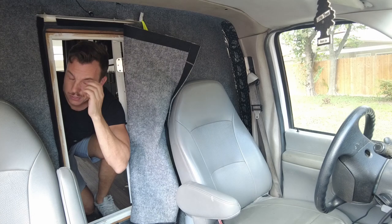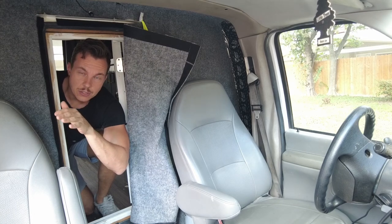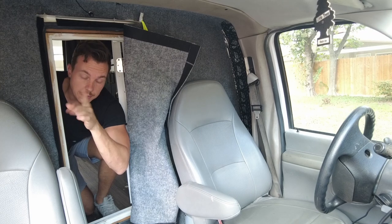Is it a world record? But you guys know me, I love high tech. This is kind of a cutting edge van, and the security is no exception to that. With that said, let's get started.